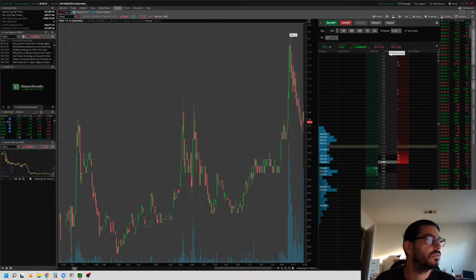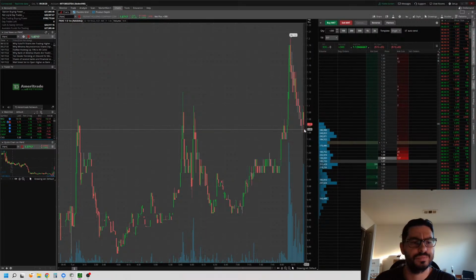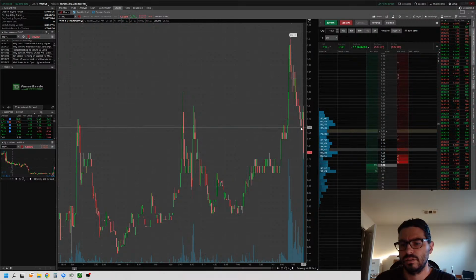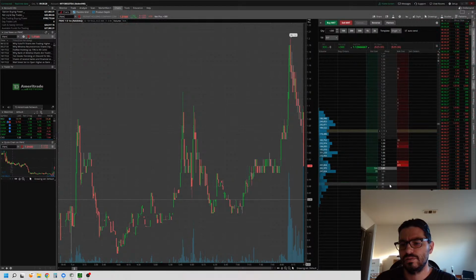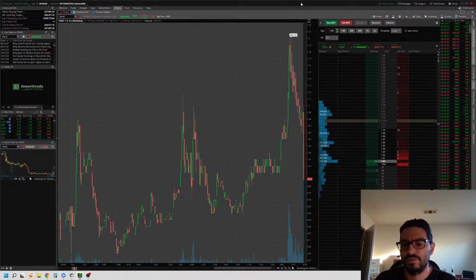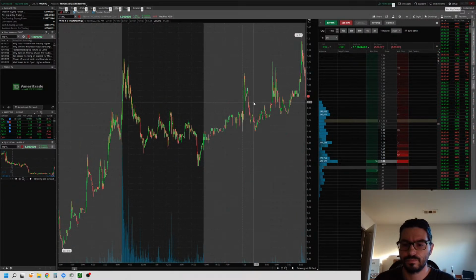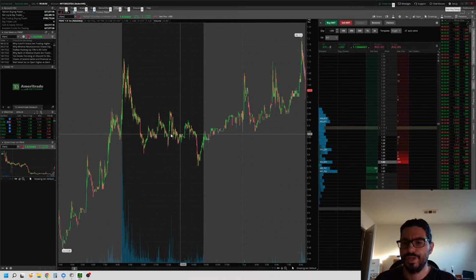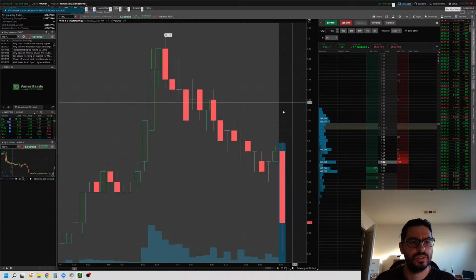Ford is climbing. ATXI is climbing. This is going down. I was not expecting that. A lot of volume coming in. It might be a lot of people that got in over here. They're just trying to get some quick profit.